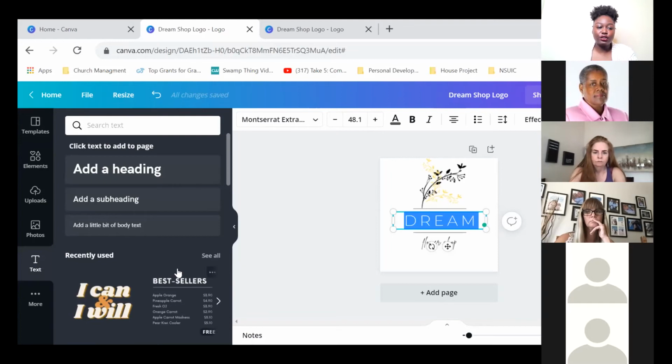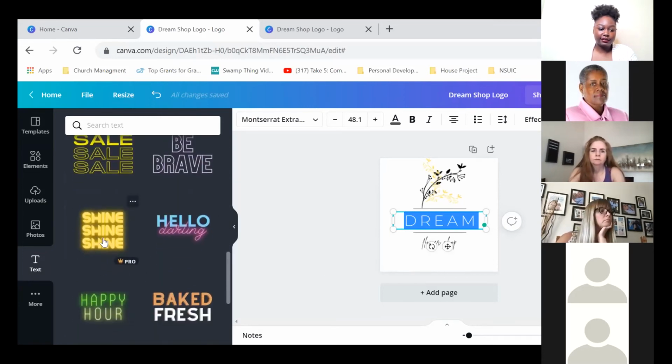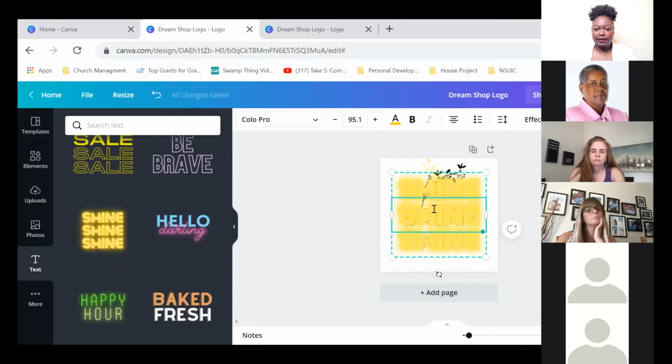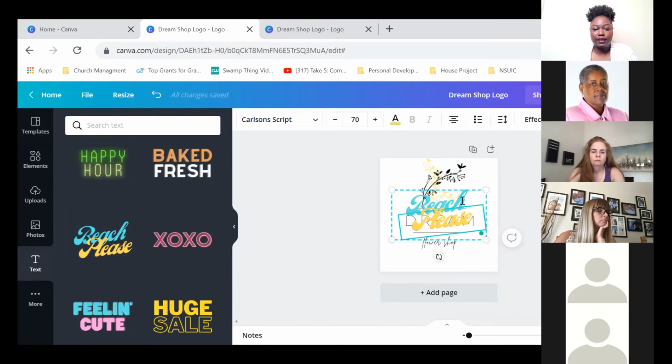And you can choose to totally go with a different design of font. So for example, I can select, say this one, and it will pull it up and I would have to edit it. So you can go with an actual design like this. If you have something beachy, you could do that.